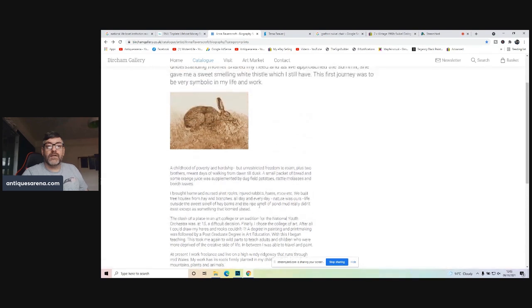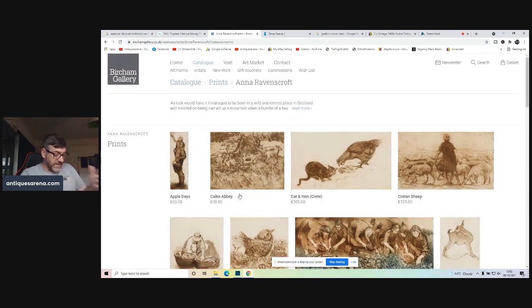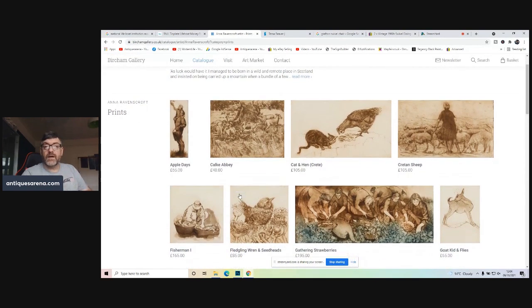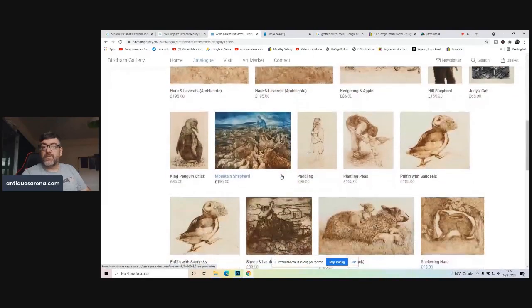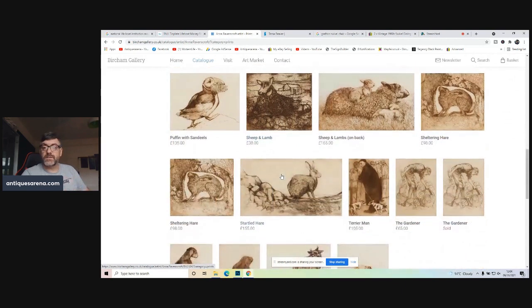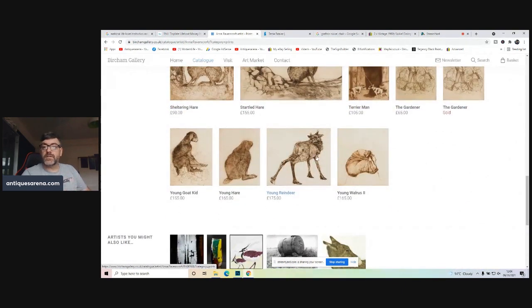If you come down to the bottom here, you can actually see her works. Now, bearing in mind, mine's probably 2.5 foot wide by about 18 inches, something along those lines. I haven't measured it yet. You can see this is her more modern work. You can buy for as low as sort of £48, all the way up to a couple of £100. Now, bear in mind, mine is a large artist proof. These are going to be runs. And there are some sold on there.